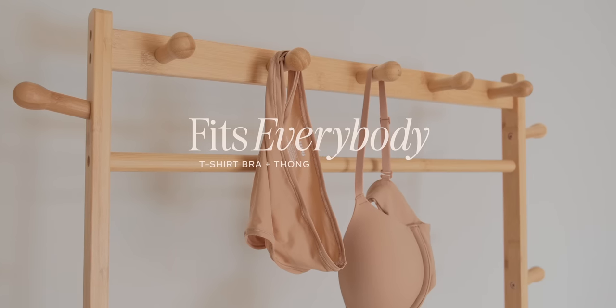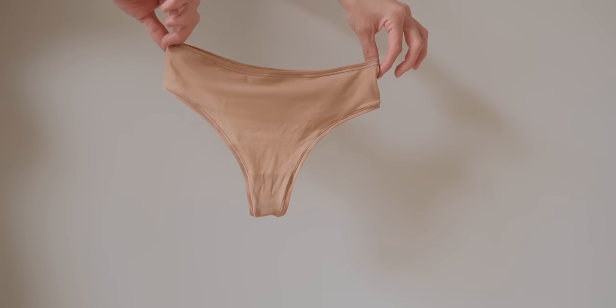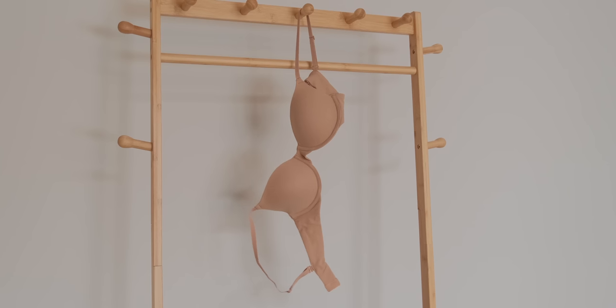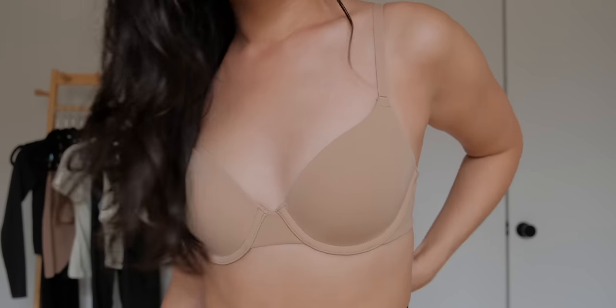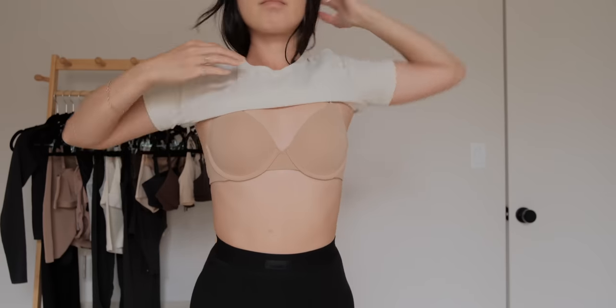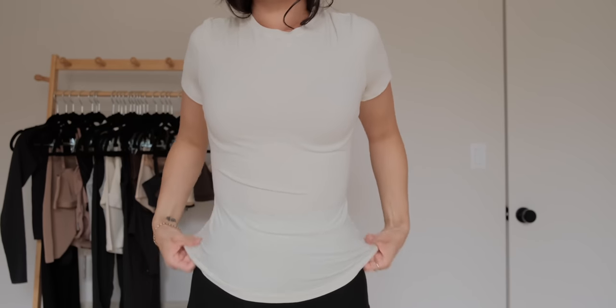Next, we have this cute little set. This is their t-shirt bra. We have a thong. I'm actually not a thong kind of gal, but with these, it barely feels like you're wearing anything. And the t-shirt bra, this is my first t-shirt bra, and I never found it necessary to wear a bra until recently. I feel more compelled to, but I kind of want just like a smooth, rounded look when I'm wearing like a jersey cotton tee, you know? So to my surprise, this fits me so well. It's so comfortable. I actually threw the cotton jersey tee on top and it looks so good. So I'm really happy about this.